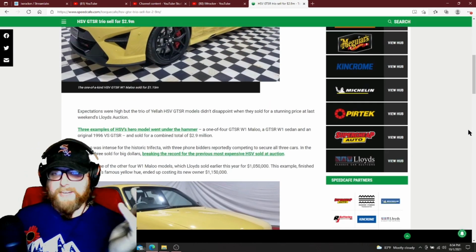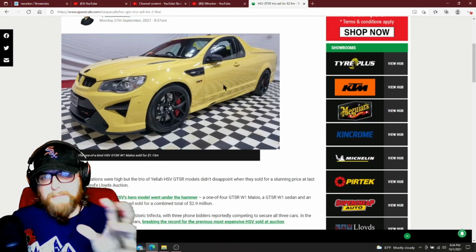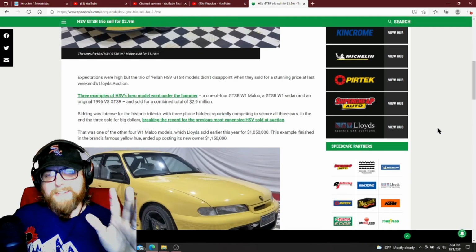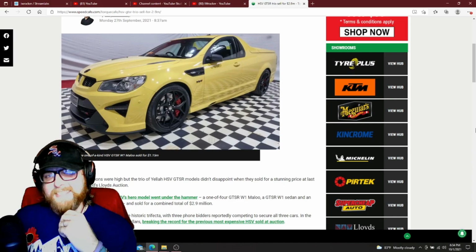Not one of my favorite colors. It's really not. I don't like that color on paper. You know, that vanilla cream, that dark beige. I don't like it. But for some reason, it kind of works. Especially on this one. It kind of works. It's all right. It's all right.